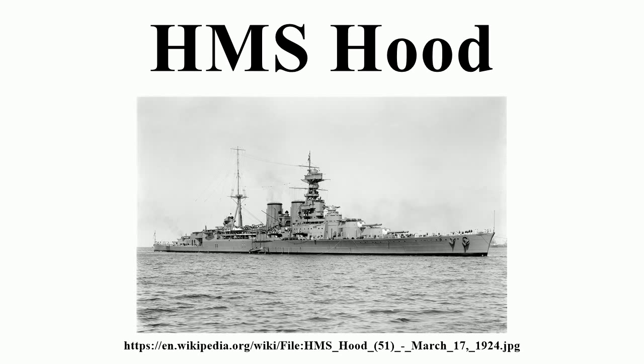Hood's secondary armament was a dozen 50-caliber BL 5.5-inch Mk I guns, each with 200 rounds. They were shipped on shielded single pivot mounts fitted along the upper deck and the forward shelter deck. This high position allowed them to be worked during heavy weather as they were less affected by waves and spray compared with the casemate mounts of earlier British capital ships.